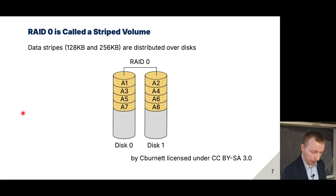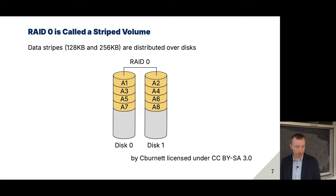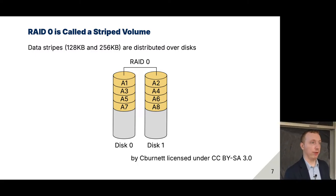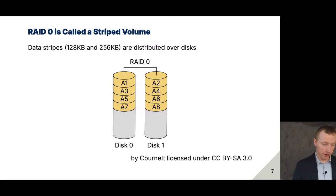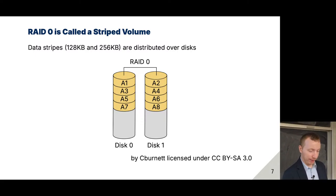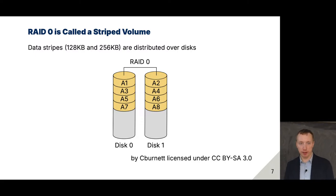So the first RAID, they all have numbers associated with them. The first one is just called RAID 0 because we're in computing, everything is zero indexed, and it is called a striped volume. What it does is basically just distributes all of your data. Instead of being on one disk, it distributes it all across two disks.